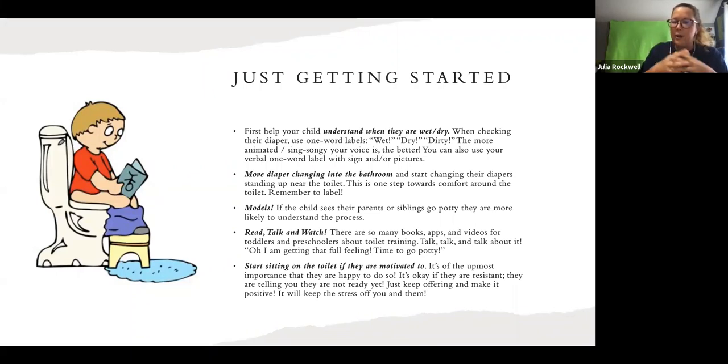And then read, talk, watch. There are so many books, apps. I'm going to go through some of the apps that I really prefer, and I've had great success with kids. So really kind of getting a variety of learning styles. Some of us learn really well from reading books. Some of us learn very well from being talked to, and some of us need more visual, concrete examples that can be found in an application. So finding out what works for your kiddo best and capitalizing on that.